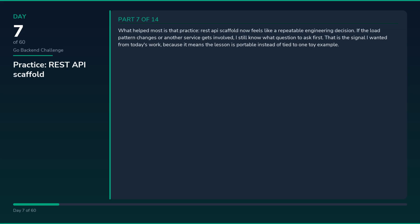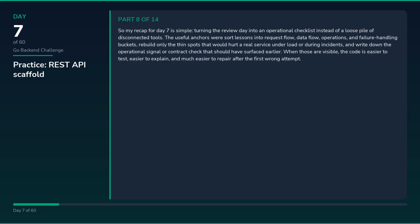What helped most is that practice. REST API scaffold now feels like a repeatable engineering decision. If the load pattern changes or another service gets involved, I still know what question to ask first. That is the signal I wanted from today's work, because it means the lesson is portable instead of tied to one toy example. So my recap for day 7 is simple.